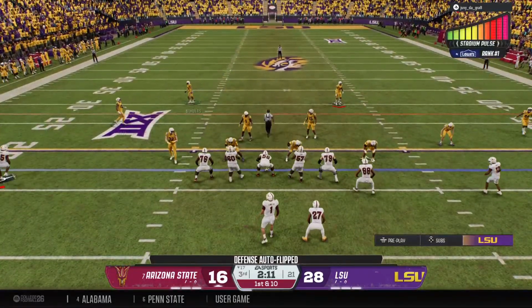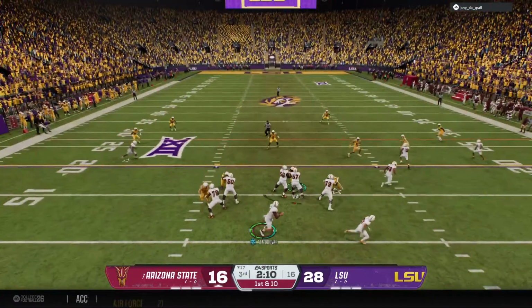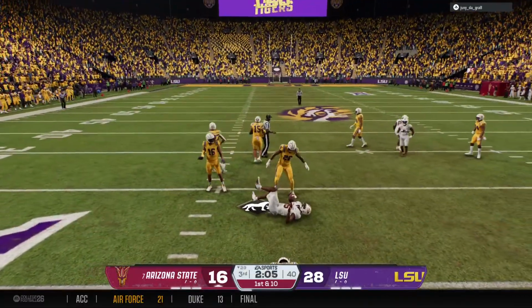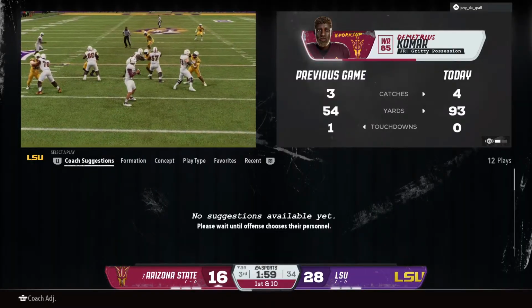Arizona State has the ball back, and the offense making its way onto the field. Wants to go up top on 1st down. He finds a soft spot in the middle. Really needed a play like that to get out of their own end. They move the chains. They mark it at the 29.